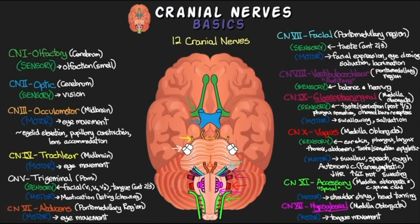Cranial nerve 6 or the abducens nerve originated from the pontomedullary region. It is a motor neuron that is responsible for the ability to move the eyes. Cranial nerve 7 or the facial nerve originated from the pontomedullary region. It is both a sensory neuron and a motor neuron. It is a sensory neuron that deals with the taste on the anterior two-thirds of the tongue. And when it comes to the motor neuron, it deals with facial expression, eyelid closing, salivation, and lacrimation.